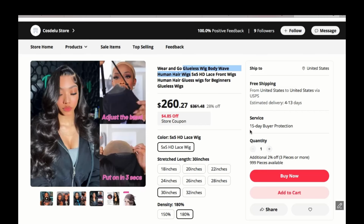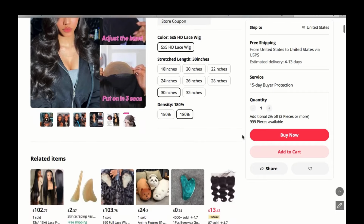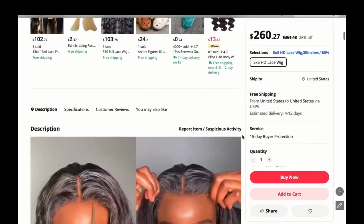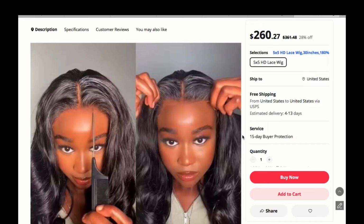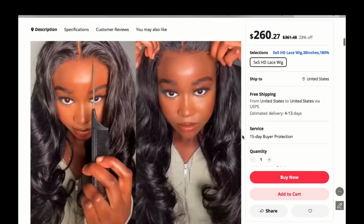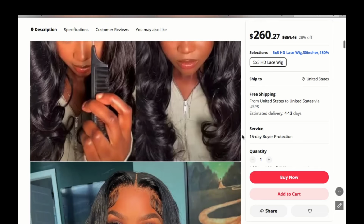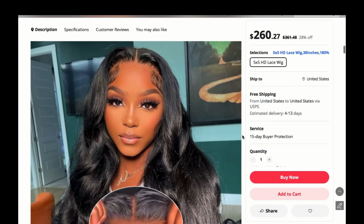Let me just start off by saying that these wigs are an absolute game changer. First things first, the body wave texture of these wigs is just gorgeous. It adds a touch of elegance and natural looking volume to your hair. Whether you're going for a casual day out or a special occasion, these wigs will definitely turn heads and make you feel like $1,000,000.